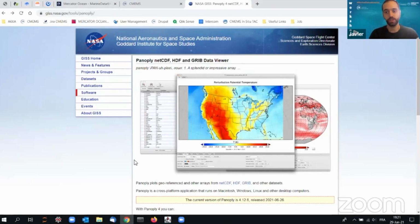So you can use this tool or application to create simple plots, and it's really user-friendly. So if you have some trouble with scripts or coding, this is a really easy tool you can use to plot some information.